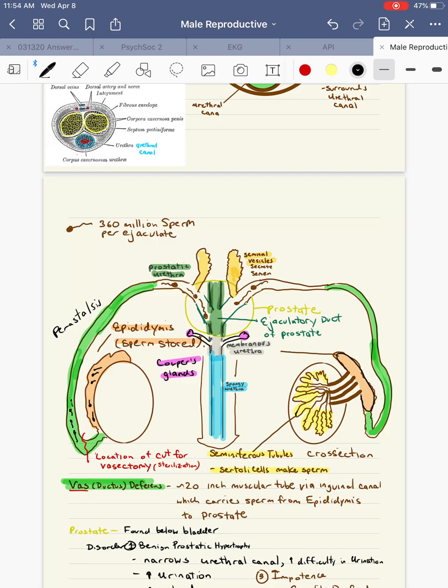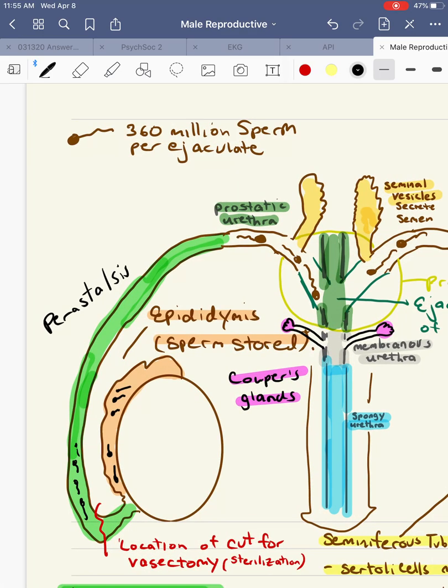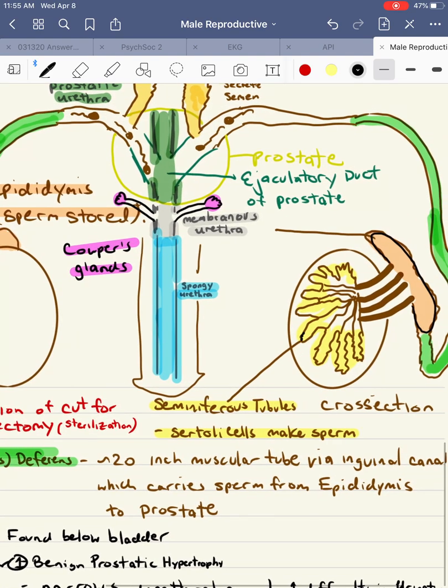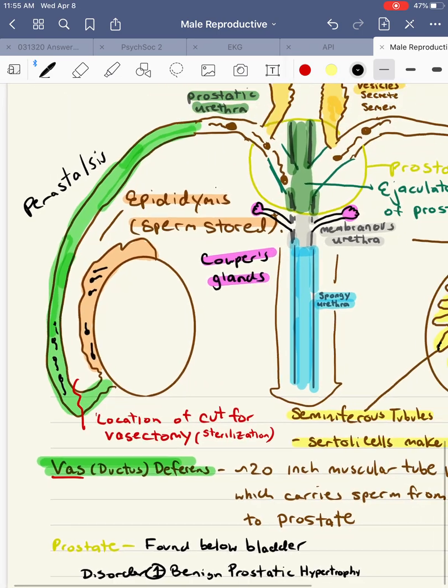Where else have you heard of peristalsis? Remember when we talked about digestion? You have the long tube called the esophagus that actually pushes food down from the oral cavity into the stomach. Well, peristalsis also occurs on the vas deferens, also known as the ductus deferens. And I have it written down for you over here. It's a 20-inch muscular tube via the inguinal canal, which carries sperm from the epididymis, which is where the sperm was stored, to the prostate.